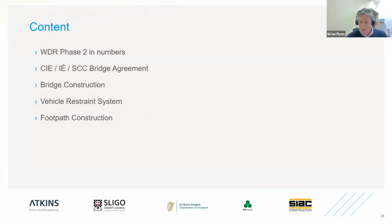So I'm just going to show you a few slides, starting off with one looking at the Western Distributor Road Phase 2 in numbers. I'll talk a little bit about the Iarnród Éireann Sligo County Council Bridge Agreement. I'm going to bring you through a few photographs that just set out the different elements of the bridge construction. I wish to talk briefly about the vehicle restraint system, and I'm going to finish up showing you a few slides on the footpath construction.